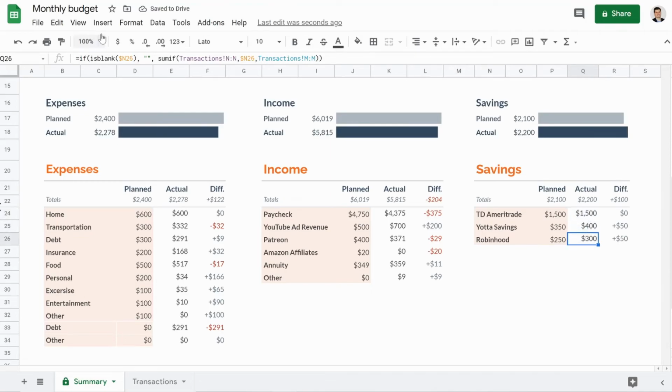Now it is changed. So now you know, okay, great. They have their proper colors. Everything's right. So difference looks to be right as well. And look at that. Actual is now in place. So that's actually correct. Just double check that it is.